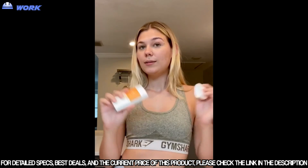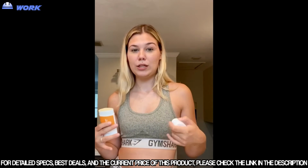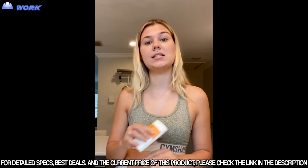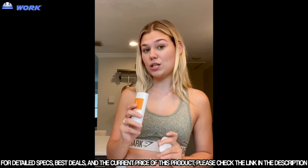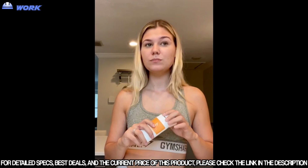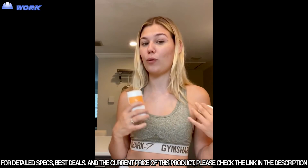The other thing would be the scent. It's so light and citrusy, and it's not really strong and perfumey, which I can't do strong perfumes. I get headaches, and this definitely doesn't happen with this deodorant. And it also lasts throughout the whole day, which is kind of hard to come across in a natural deodorant that doesn't have that strong perfume.